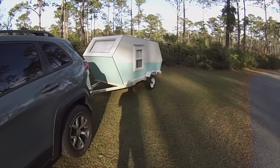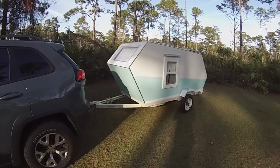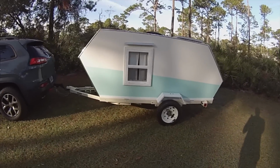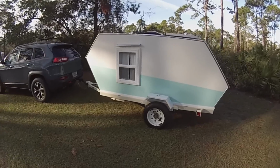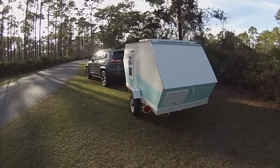Alright guys, here we are. I'm gonna do a quick walk around of this teardrop trailer micro camper and show you some of the amenities that it has and what you would be getting as you purchase it.